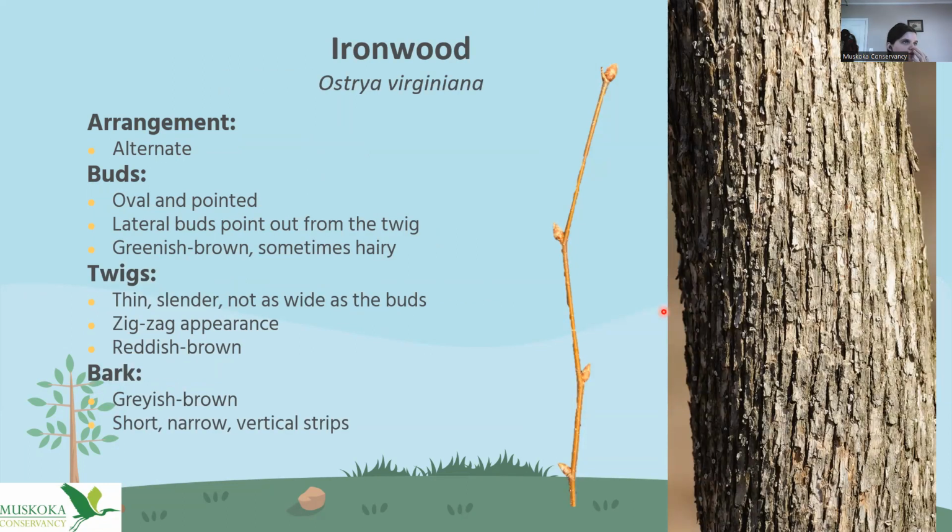Next is ironwood. This is probably one of the trees with the most slender, or most obviously slender twigs. And that's because their buds are wider than the twig itself, which is a unique feature for ironwood. The lateral buds do point out a bit from the twig as well. And the twig has a sort of very obvious zigzag appearance. So it's sort of hard right now looking at one single twig, but if you see one out in the field, you'll really see that the twig is zigzagging as it grows.